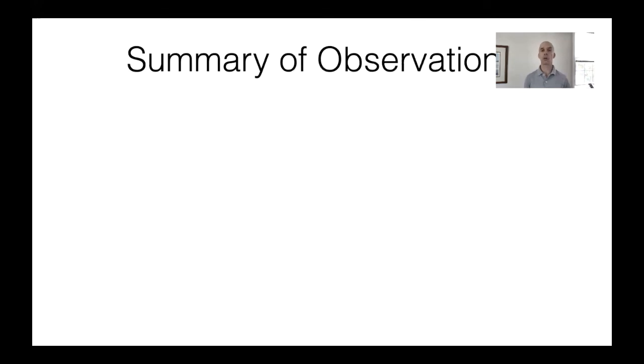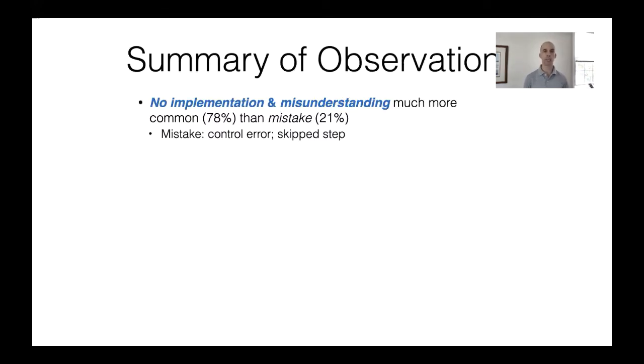So I can't show you the whole code book, but I can give you some summary observations. One was that no implementation and misunderstanding of security requirements were more common than mistakes. That is, in reading the requirements for the specification, it was more likely that people would mess up something, fail to implement it, or misunderstand the way to implement it successfully than to implement it successfully, but to maybe make a mistake.